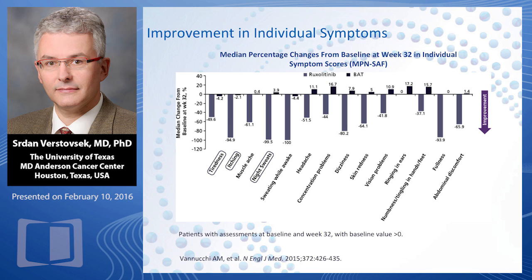Improvement in the symptoms has a very significant impact on the patients because these patients are not just at a high risk of thrombosis, their quality of life is usually poor, as seen on the slide, and the slide actually analyzes each individual symptom separately, which is quite impressive here to see that, for example, tiredness or itching or night sweating improves significantly in the majority of the patients, and these benefits are usually seen within a month, right away with ruxolitinib.